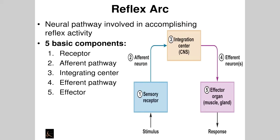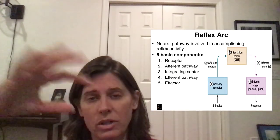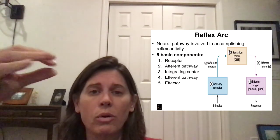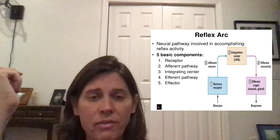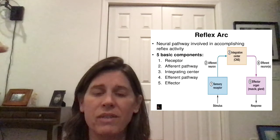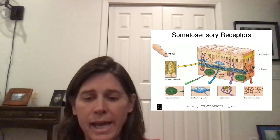So before I get into more detail in this, we're using the term receptor. And this receptor is a little bit different than the receptors that we talked about in the previous lecture, talking about receptors receiving neurotransmitters or hormones on cell membranes. Okay, so this receptor is a little bit different, and it's still called a receptor because it's receiving something, right? So you may have learned about these in anatomy.